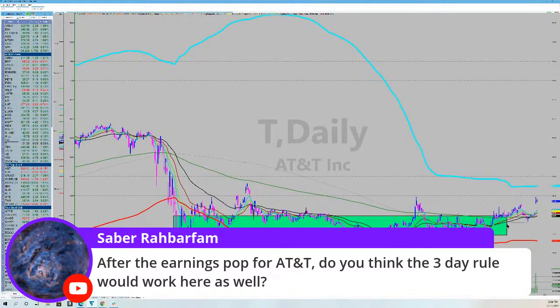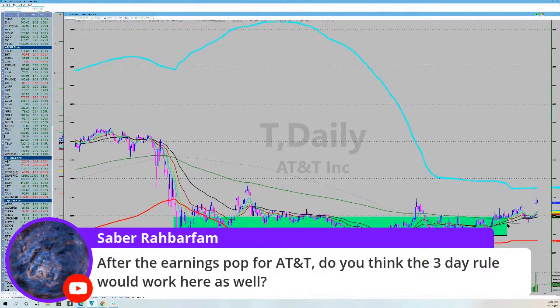Glad you brought up AT&T, because this is a classic ARMR value entry point. I've been talking about it for a while. We bought it right here. We've already picked up a dividend. That's what that gap down was. So now we're having our cake and eating it too. Got a fat dividend payment.